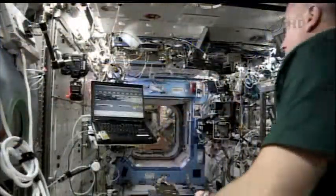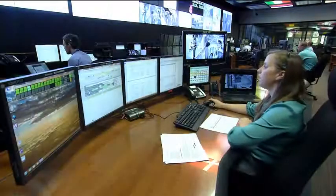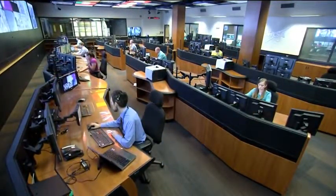Sometimes when it gets complicated and the crew has more difficult questions to answer, they will enable us on space to ground so we can talk directly to the crew. It happens a few times here and there, but usually we interface directly with the HOSC in Huntsville, Alabama.